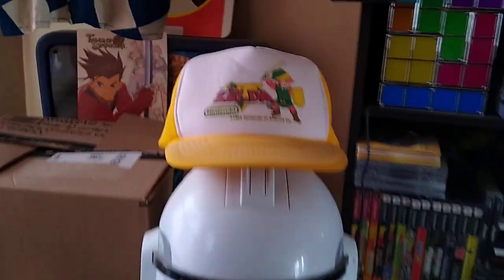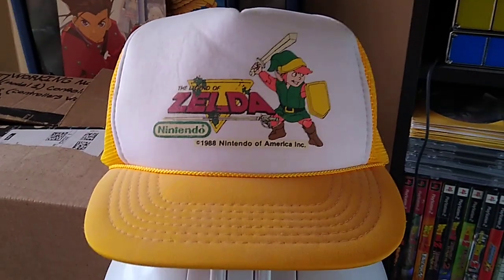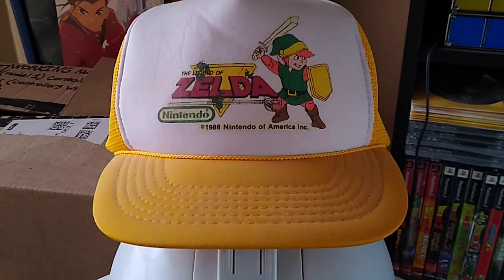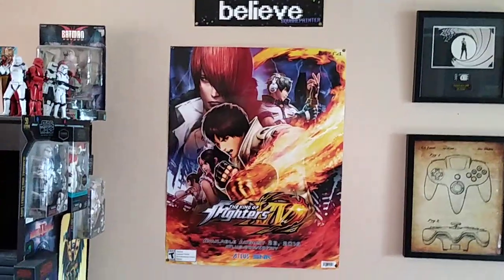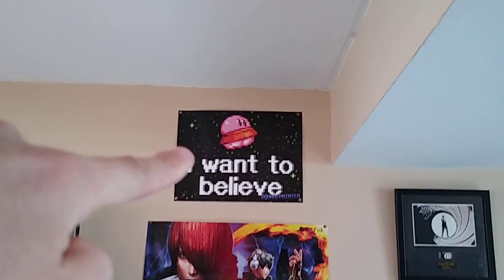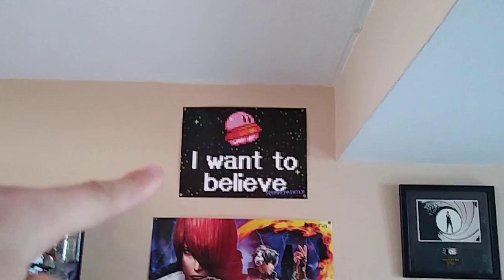In this stand, got some more Wii games, GameCube games, and GameCube games. That's something you don't see every day. A Legend of Zelda hat from 1988. Super cool. In that storage case, I got more PlayStation 1 games in there. And then that's my ottoman, sofa, got some posters, KOF XIV. That's from Square Painter, who I actually met at NJ Geek Fest and had him sign the back of it.